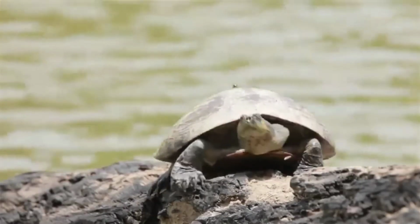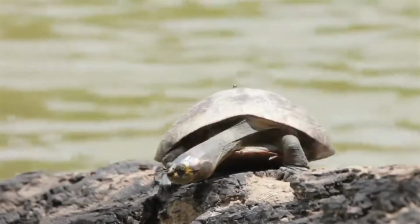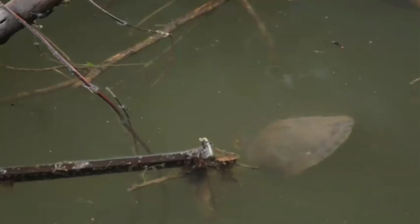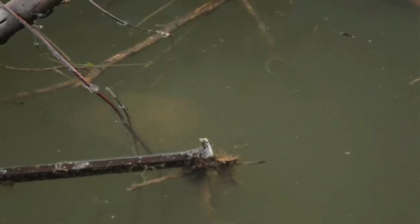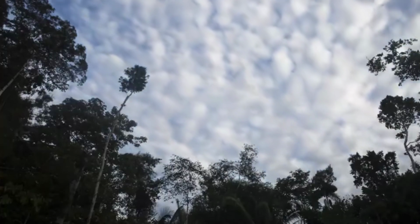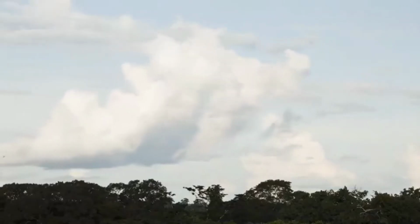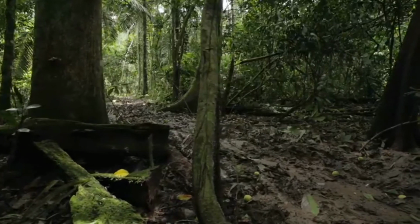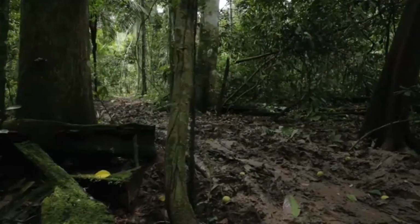For the turtles, butterflies are just about bearable, but bees aren't tolerated too well. It seems that turtle relations in the water are not so different from those on the log. The coming of the rainy season signifies the return of another species, a species so ingenious that, like no other, it has the power to shape the rainforest in its own image.